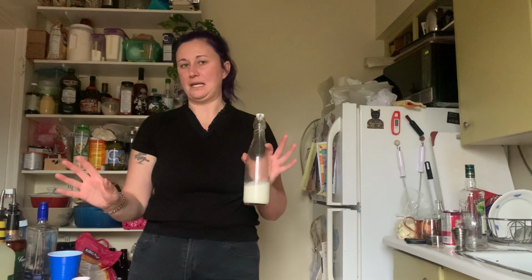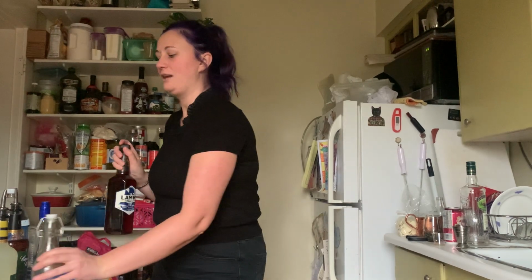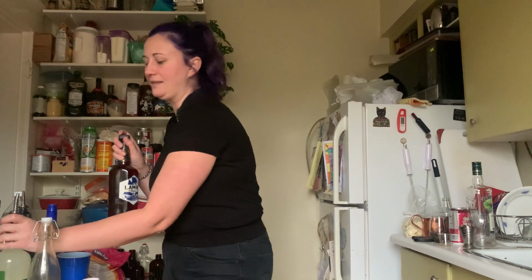This will all be pre-mixed though, the juices and mixes and everything. So you'll just add 1 red solo cup of this, and you will add 2 of the mix bottle. And again, the tape will indicate how many of the red solo cups you should add.